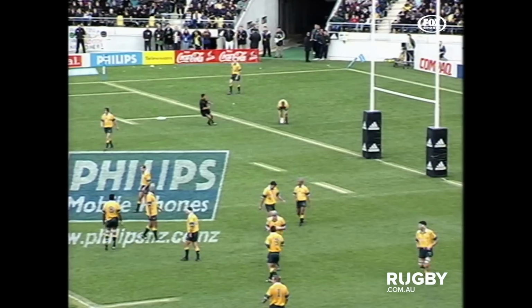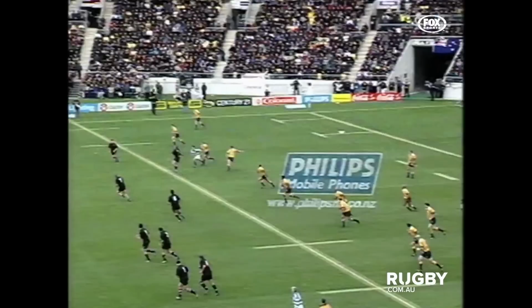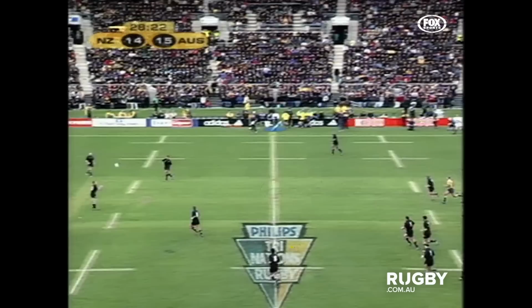Well, we noticed earlier in the day when the kickers were out there practicing their kicks, the wind is swirling a bit here inside the stadium. Of course, the architect tells us 65% of the wind is deflected off the roof. Whether that's a reality or not, I'm not sure.